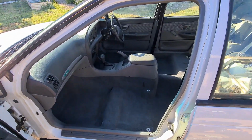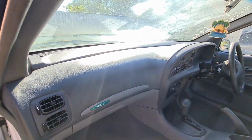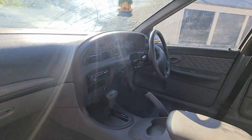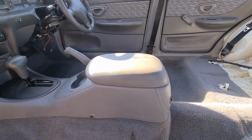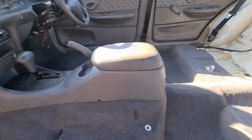Alright, so I didn't bother filming. It was literally just me scrubbing. I've cleaned all the dash. I haven't done the windows yet, but I've cleaned all the dash, all the center console. Still looks a bit brown on camera. It's probably still a bit brown in person, to be honest, but it's a lot better than it was.